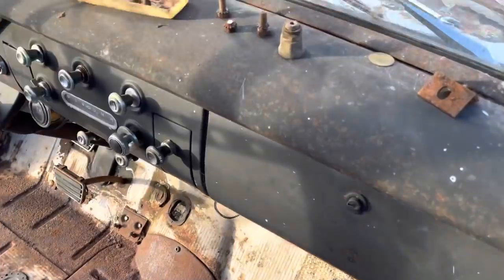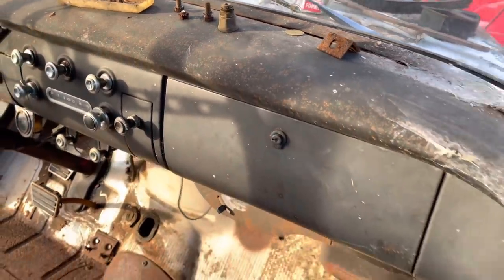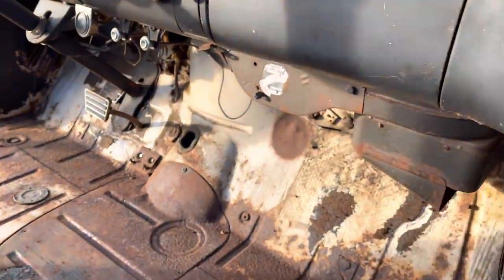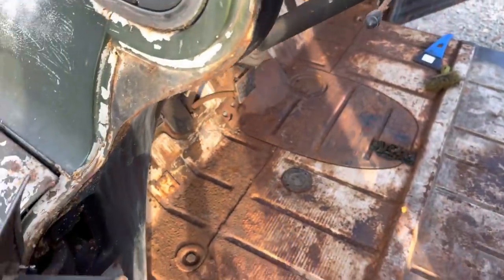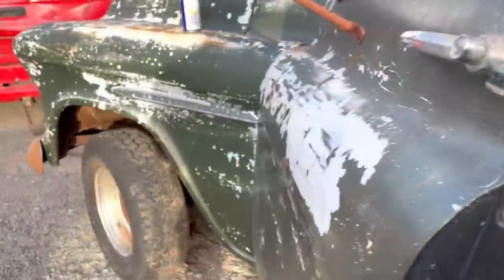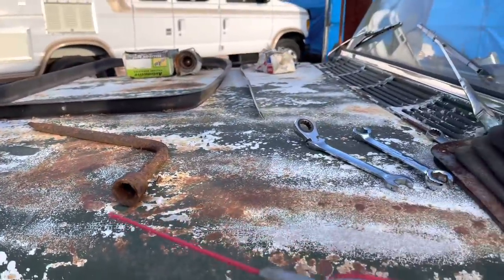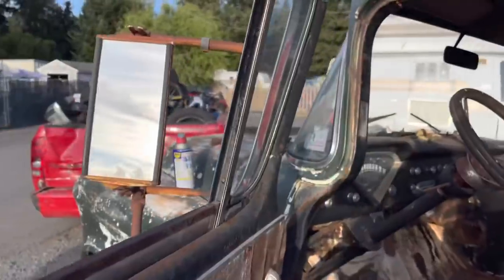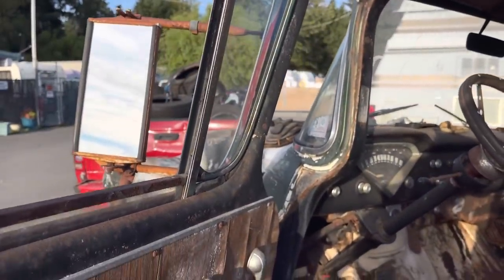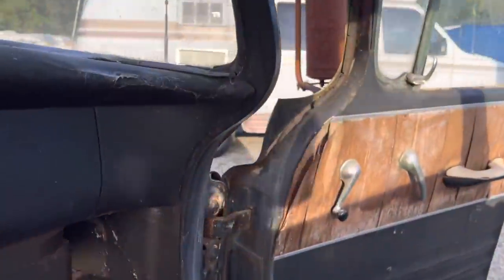But this is the stuff we found, a couple brackets. I don't know what that is. We found a 1940s nickel. Matter of fact, let me see where that nickel's at. Hey, Benny, you steal my nickel? Where's the nickel? The nickel and the penny? It's in the light cover on the back. Oh, okay.